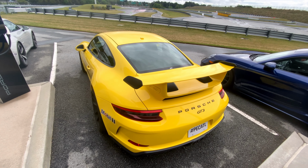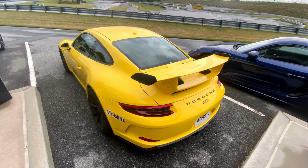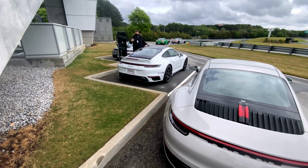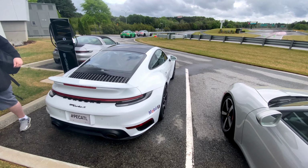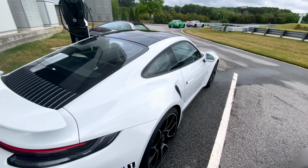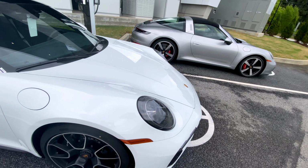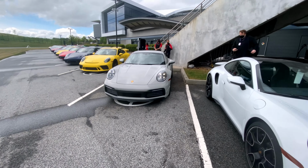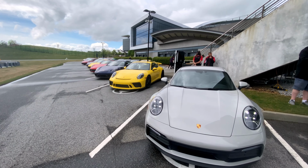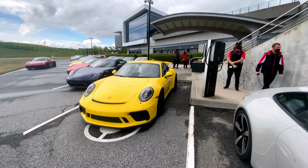And our steeds for the journey, the yellow GT3, and over here, the white Turbo S. White, I love white, so cool. Now we're not going to be able to have cameras in the car, so luckily I've taken lots of footage and I will talk you through it as we go from upstairs. All right, enough talk, let's get on with it.